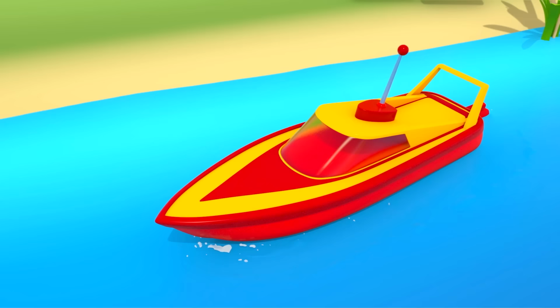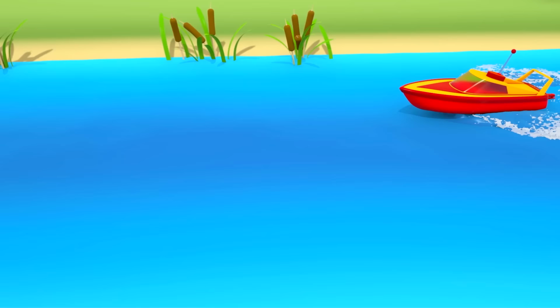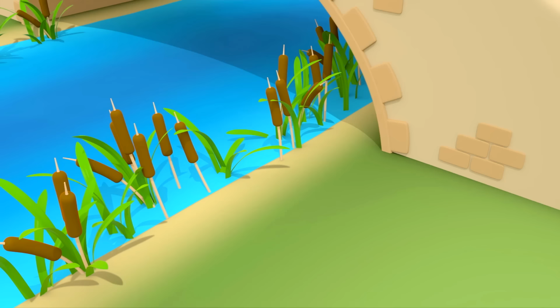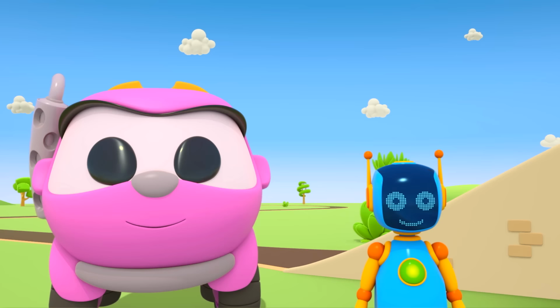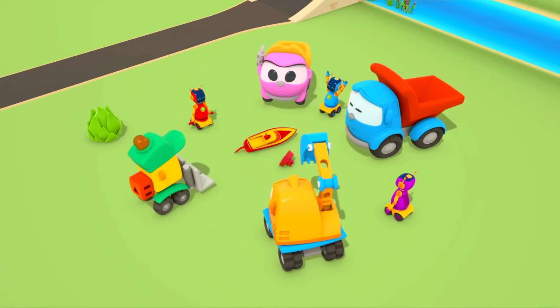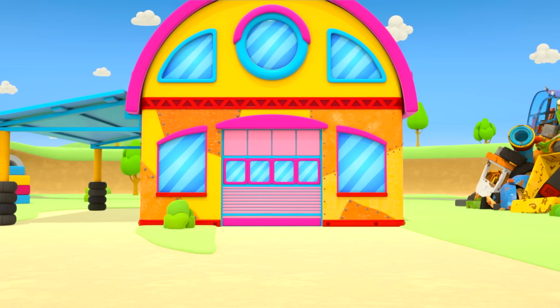The purple robot wants to have a go at controlling the speedboat. Follow the speedboat, cars. There's a bridge ahead. Oh dear, the speedboat has run aground. Look at that! We found the sand mold! That's great! Now who's going to control the speedboat next? Lifty and Scoop, robots and Leia, having a lot of fun!